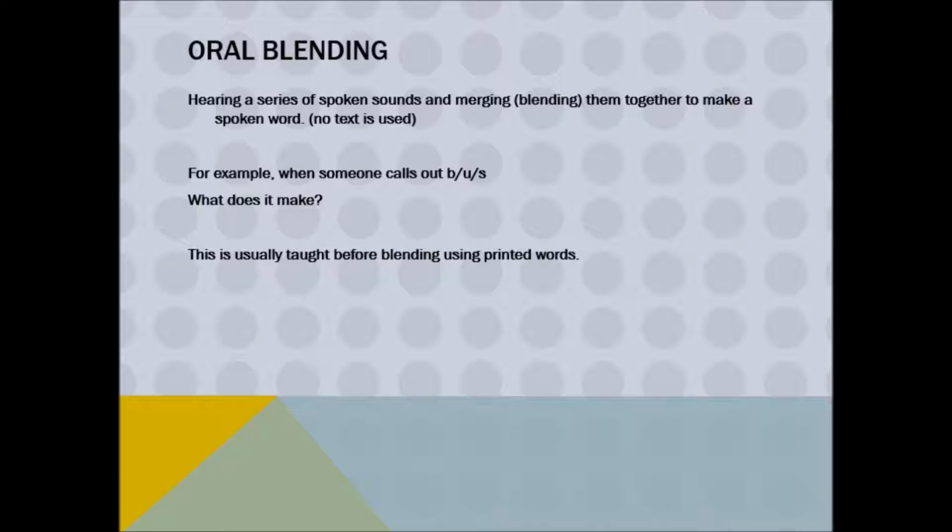A tip to help your child orally blend is to encourage them to say the sounds fast so that they are fluid, and this helps them process the word quicker. It might take your child a number of times to repeat the sounds until they get the word, and this is perfectly normal. At school, we just encourage them to keep repeating the sounds until they work out what it is.